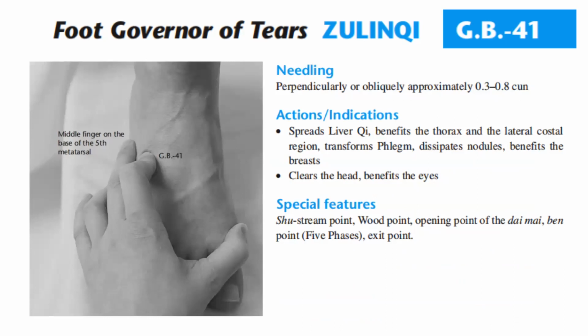Actions, indications: GB41 spreads liver qi, benefits the thorax and the lateral costal region, transforms phlegm, dissipates nodules, benefits the breasts, clears the head, benefits the eyes. Special features: shuxi point, wood point, opening point of the Dai Mai, exit point.